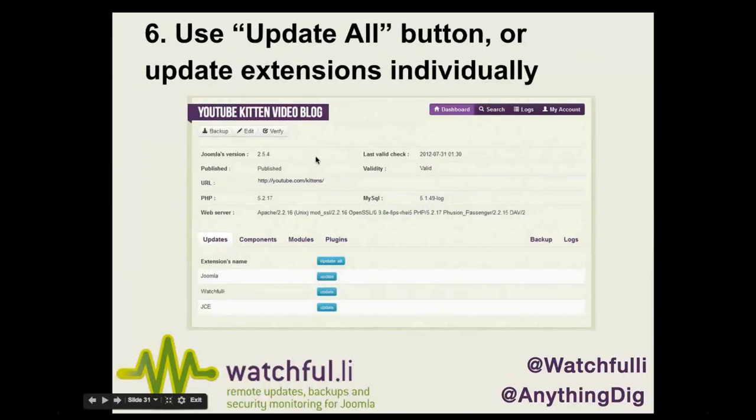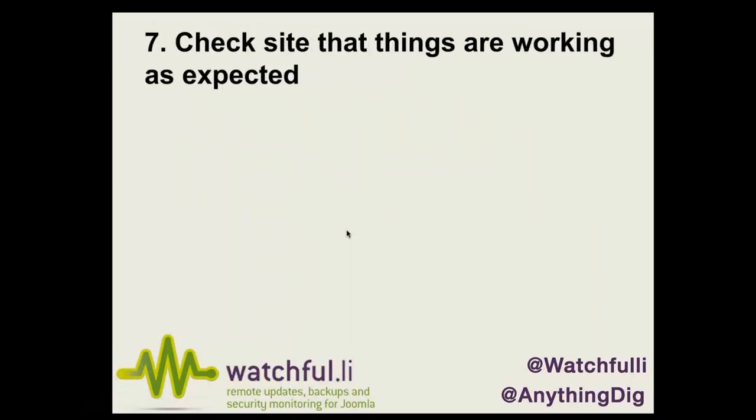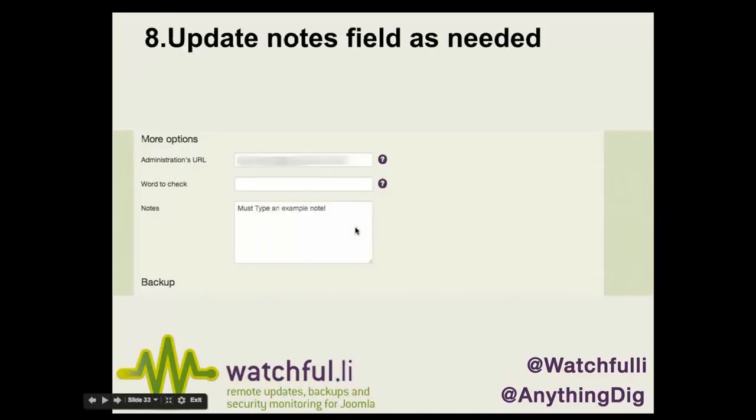And you can use the Update All for your extensions, or you can update them individually. So if you need to update the Watchful client, you can click it individually or simply click Update All. Finally, check that everything is working as expected. It's probably one of the most important things when you're working with just one site. Do a quick click through and make sure everything is still working as it was before.